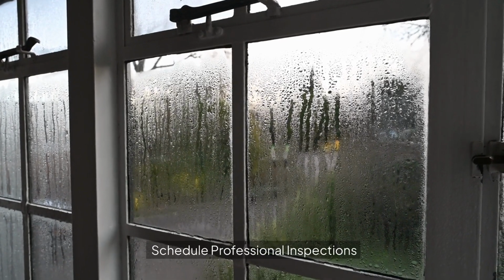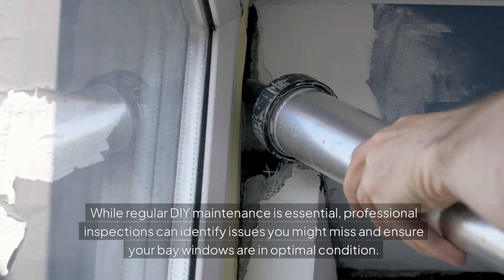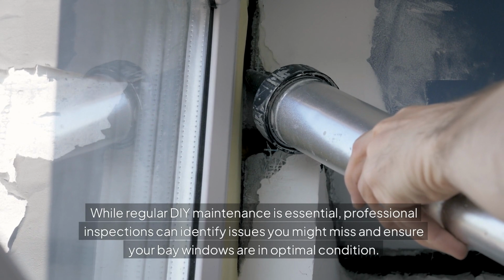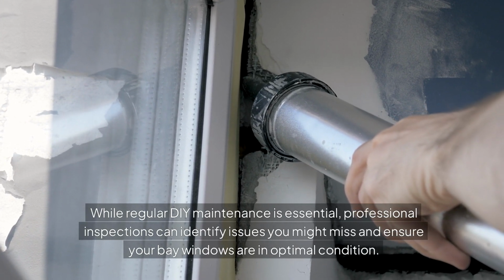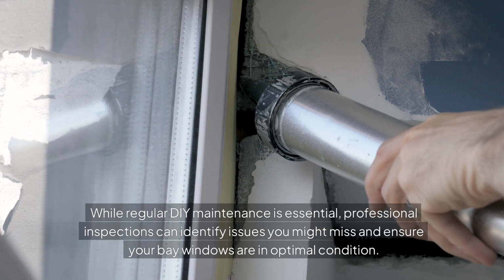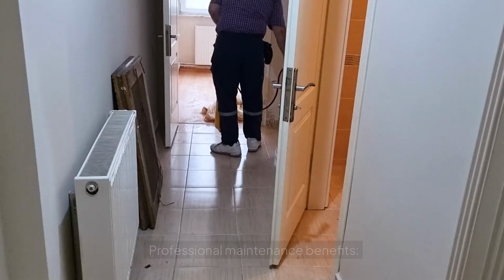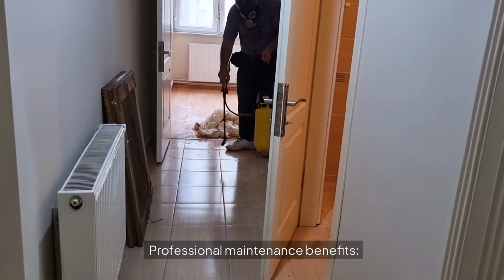Schedule professional inspections. While regular DIY maintenance is essential, professional inspections can identify issues you might miss and ensure your bay windows are in optimal condition. Professional maintenance benefits.